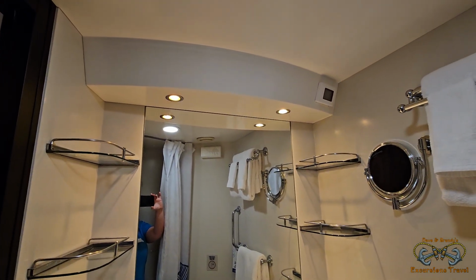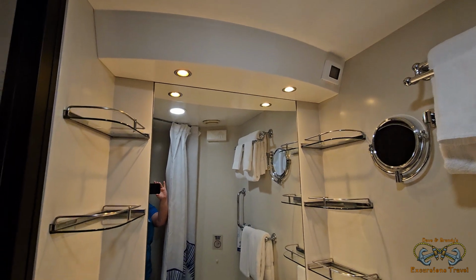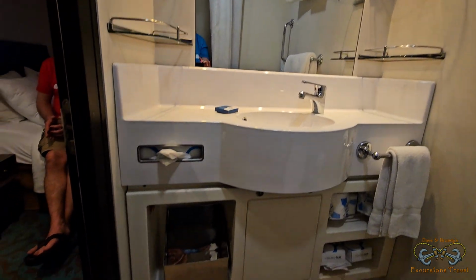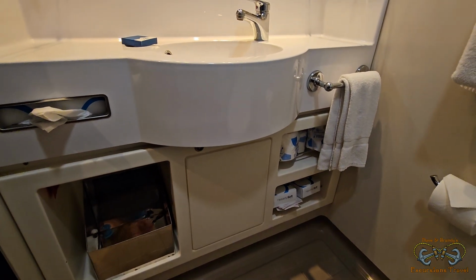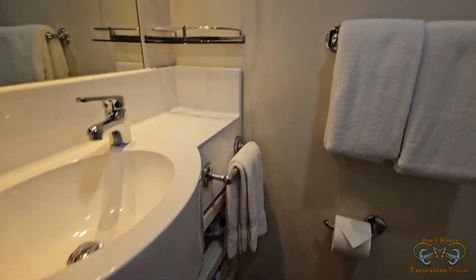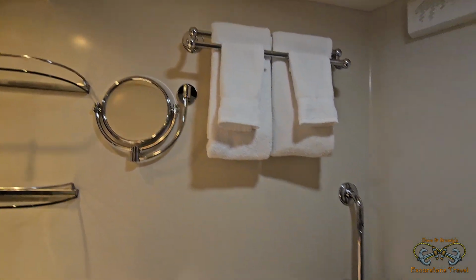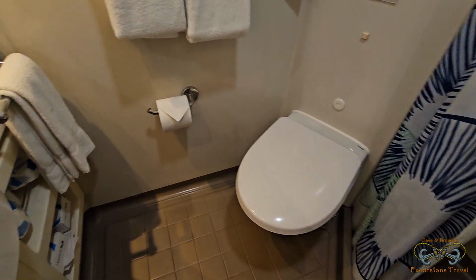Then we have a vanity here. Shaver charger here. 3 shelves on each side. Wastebasket, tissues, the whole thing that comes with the bathroom. Shaving mirror, beauty mirror, wherever you want to call it. And we all know what that is, so no need to describe it.